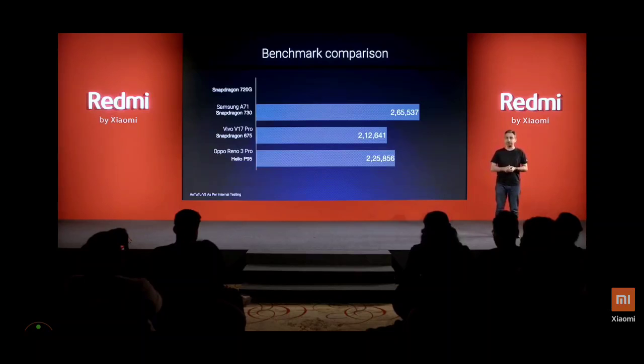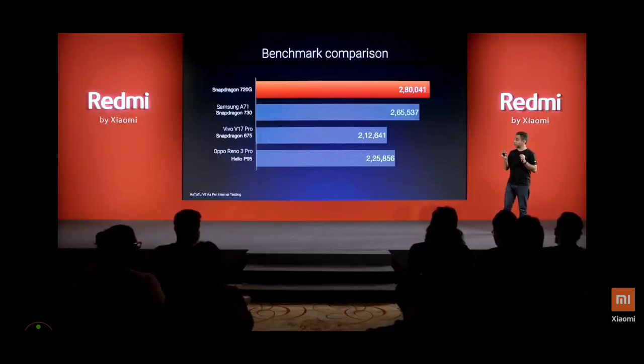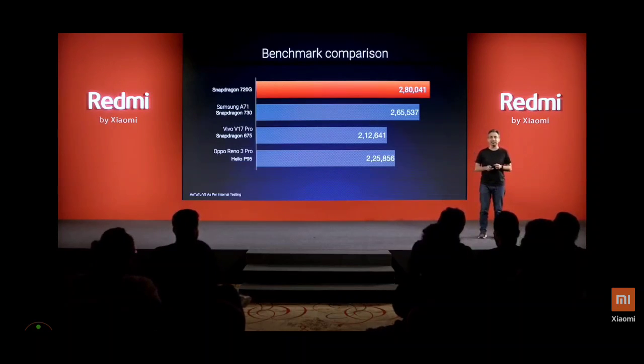Where does that put the 720G on the Pro Max? Of course, a lot higher. At 280,000 points, clearly you can see that TechPP wasn't really wrong.